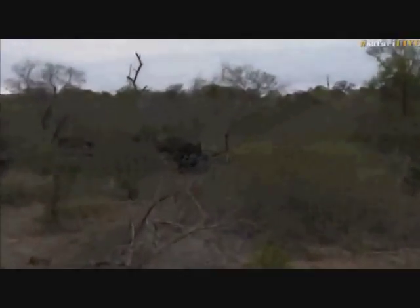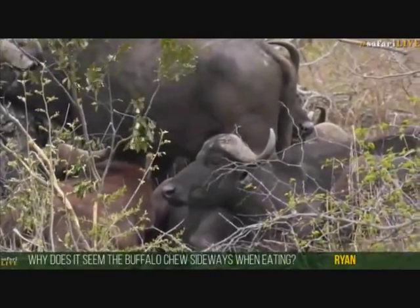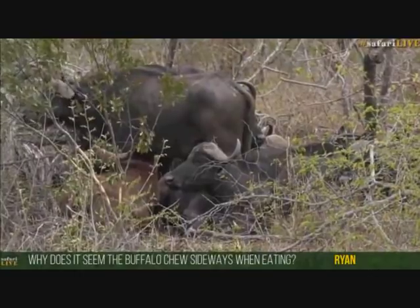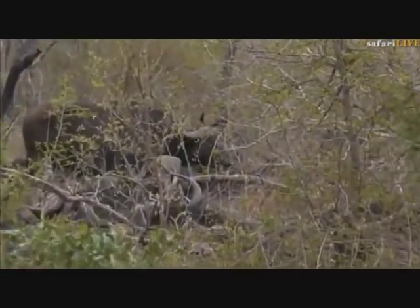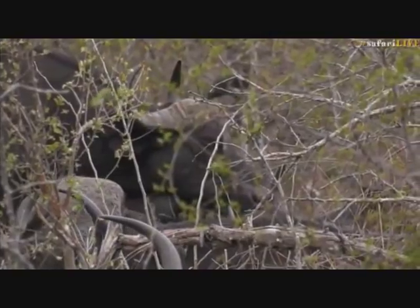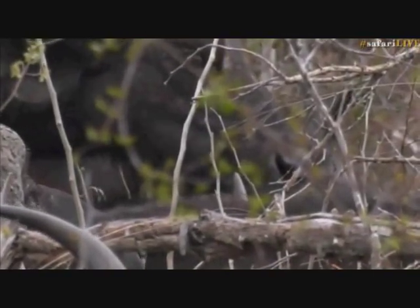Ryan, you're wondering why it seems that the buffalo chews sideways when eating or ruminating. Well, it's just a way of grinding down their food, and so when they regurgitate balls, their dental structure, they've got these flattened teeth with little ridges on them that are actually quite sharp. If you ever find a buffalo skull and you run your finger over those teeth, they're actually quite sharp. But that sideways motion is grinding and cutting at the same time.